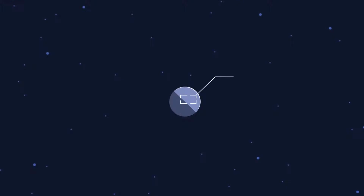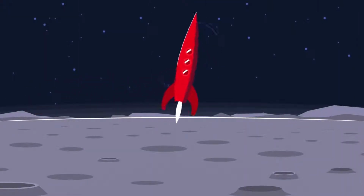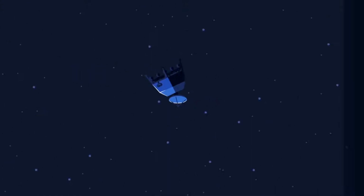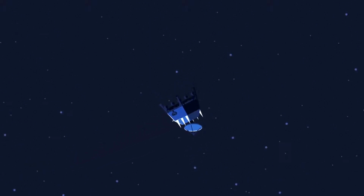The part-time scientists chose the landing site years ago, the Taurus-Littrow Valley near the Apollo 17 landing site, an area well known by scientists and lunar explorers. In science fiction movies, landers simply descend to the lunar surface, but in reality, the lander is still orbiting the moon at a speed of 1.7 kilometers a second until the final landing sequence is initiated.